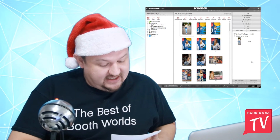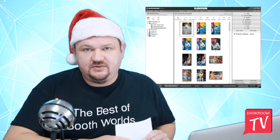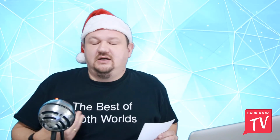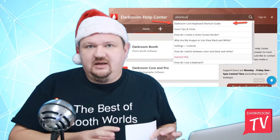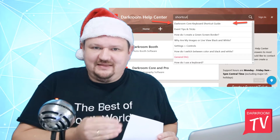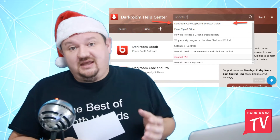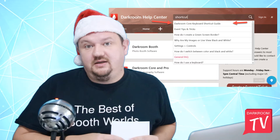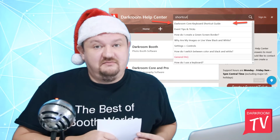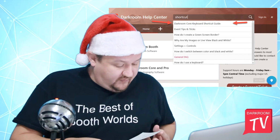The next thing is keyboard shortcuts. If you go to darkroomsupport.com and type in keyboard shortcuts, there's a whole list, a huge list of keyboard shortcuts for Darkroom Core. And this is really helpful, not only in helping speed up your workflow, but for some of the newer users, you can look at that list and find out different features that you didn't even know Darkroom Core had based on the keyboard shortcut. So a good way to learn kind of some hidden gems. So keyboard shortcuts.